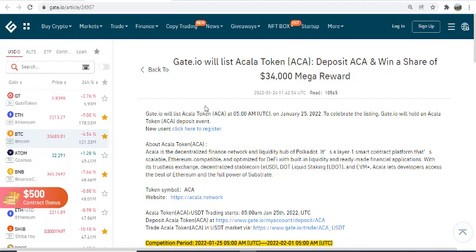With its trustless exchange, decentralized stablecoin, DOT liquid staking, and EVM+, Acala lets developers access the best of Ethereum and the full power of Substrate. Token symbol is ACA, and the website link is also given here. I will take you to this website after some time.